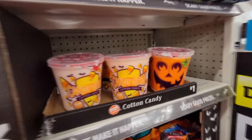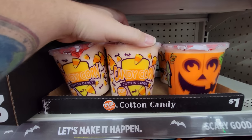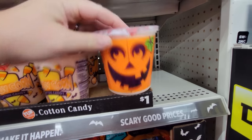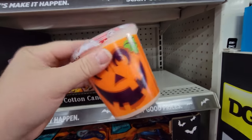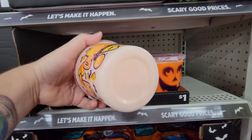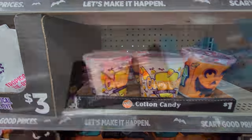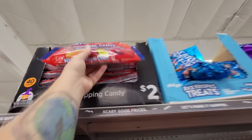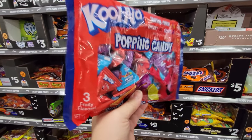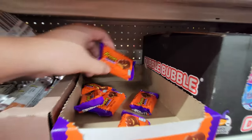Look at this, we have Halloween cotton candy. Holy crap, it tastes like candy corn. What's this one? Cotton candy. I guess this one's just orange because it has a pumpkin on it. But this one apparently tastes like candy corn. Man, that would be good if you want a complete sugar overload. And what is this? Kool-Aid popping candy. I wonder if that's like Pop Rocks. Peculiar.